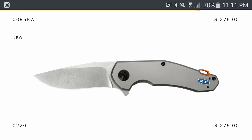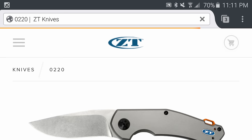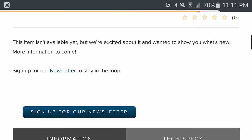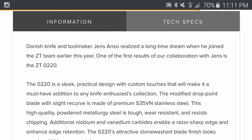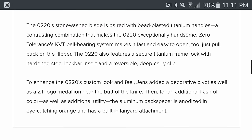The 0220, again $275 MSRP on this. And I think this was the Jens Anso collaboration one. We'll have a look at it in a second. Yeah, Danish knife and toolmaker Jens Anso, of course, makes all those fancy carabiners and his own custom knives and things like that. S35VN as well, modified drop point, blah blah blah, KVT ball bearings, all the usual stuff. These are very much kind of paint by numbers for ZT. They're flippers with ball bearings and plenty of titanium.